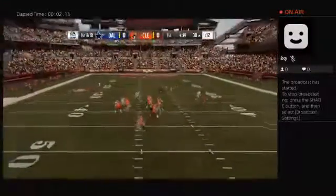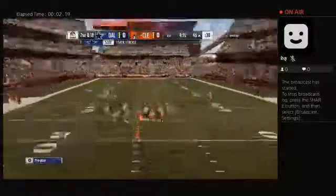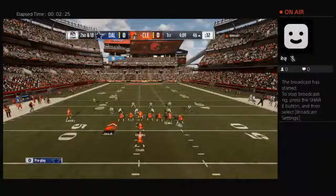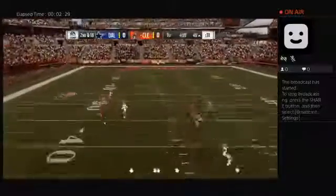Now a play fake here on first down. Rush coming, and he's taken down. Sean Lee coming hard on the blitz. He dumps him for a loss of 8. And plays like that really hurt play calling. They had a really nice gain on the previous play, but gave about half of it back.